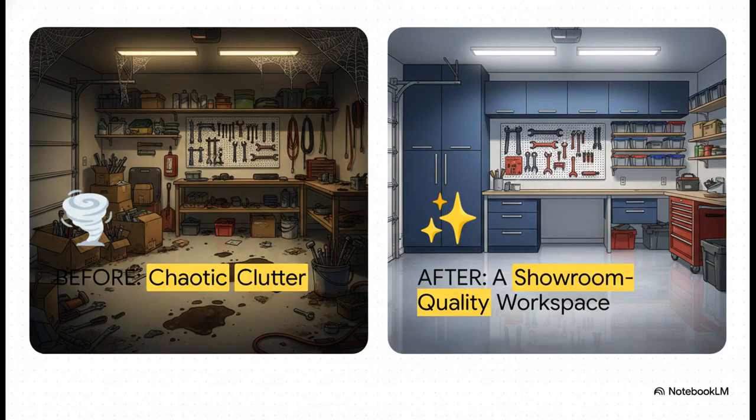Okay, check this out. This slide pretty much says it all. This is from a real garage project we did. On the left, you see the before, just chaotic clutter. And on the right, a clean, organized, showroom-quality workspace. It just goes to show you the amazing potential that's hiding in plain sight in your home.